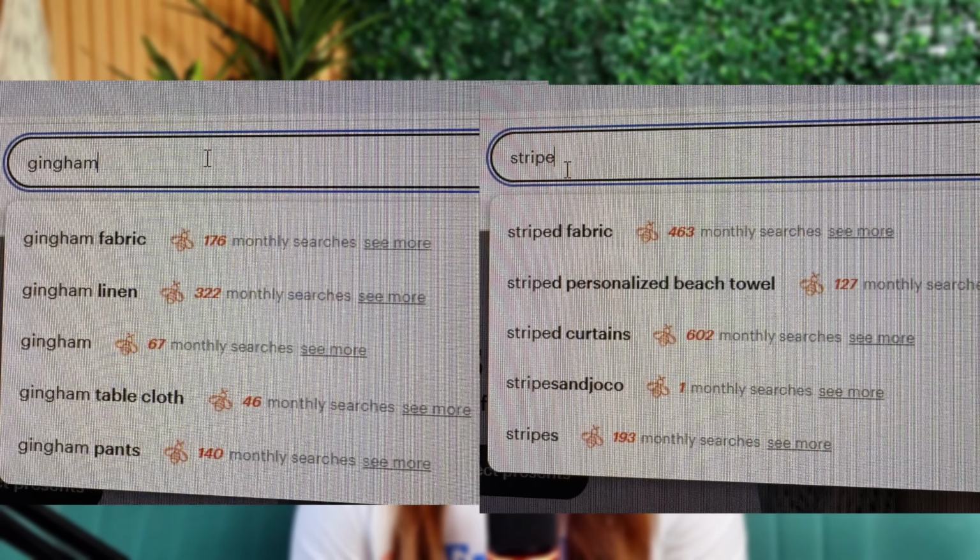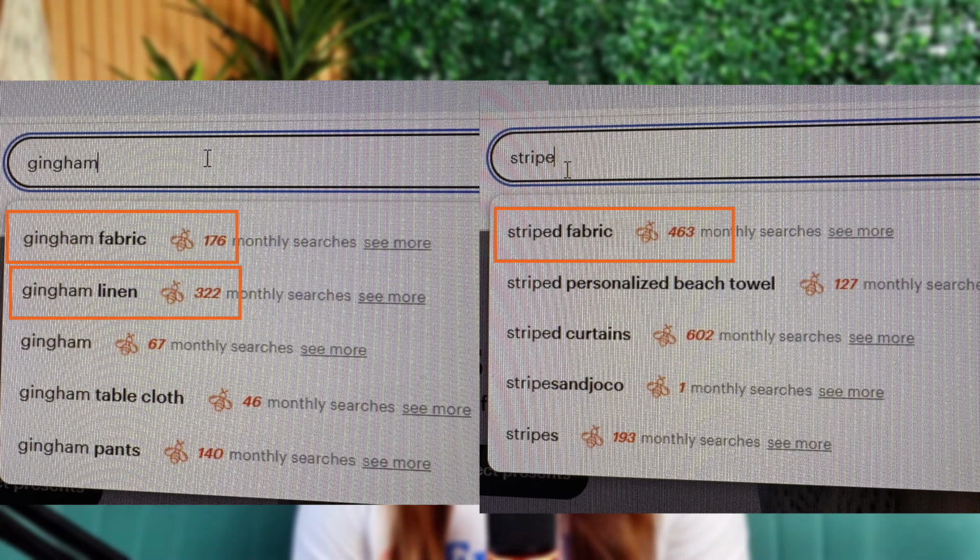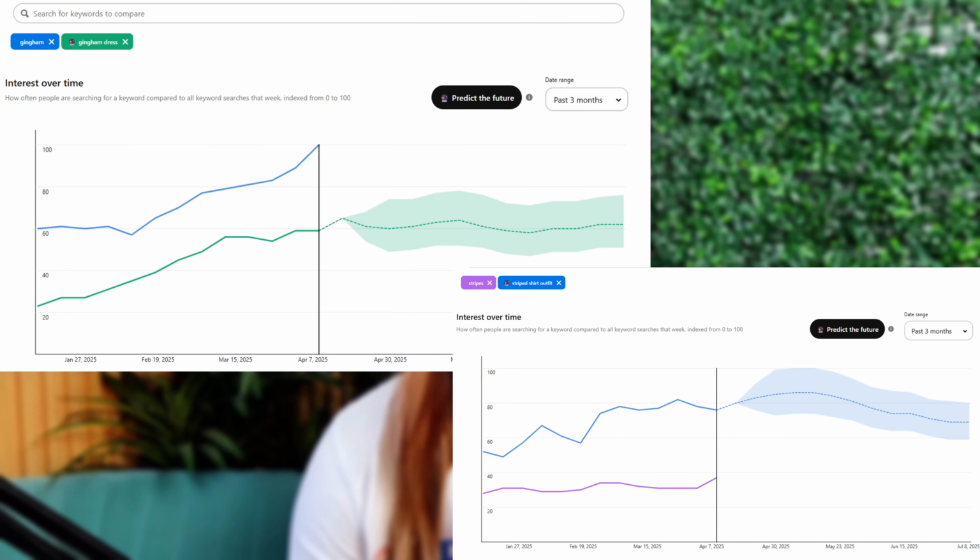Number 3 was stripes and gingham. This was a sleeper hit. Both are showing strong interest on Etsy, especially gingham linen and fabric, which tells me that crafters and home decorators seem to be buying in this space. Pinterest Trends also showed a steady upward climb in interest over the past 3 months, especially for terms like gingham dress and striped beach towels.